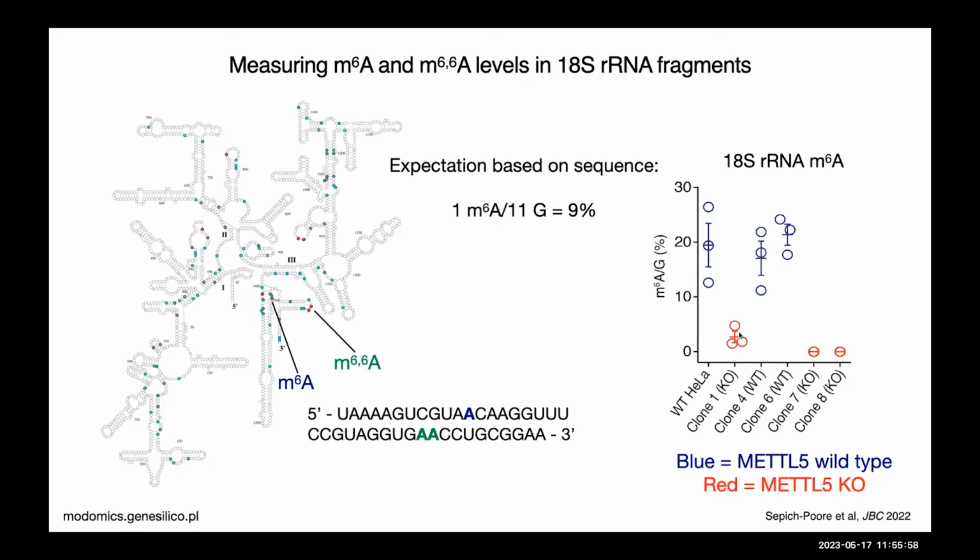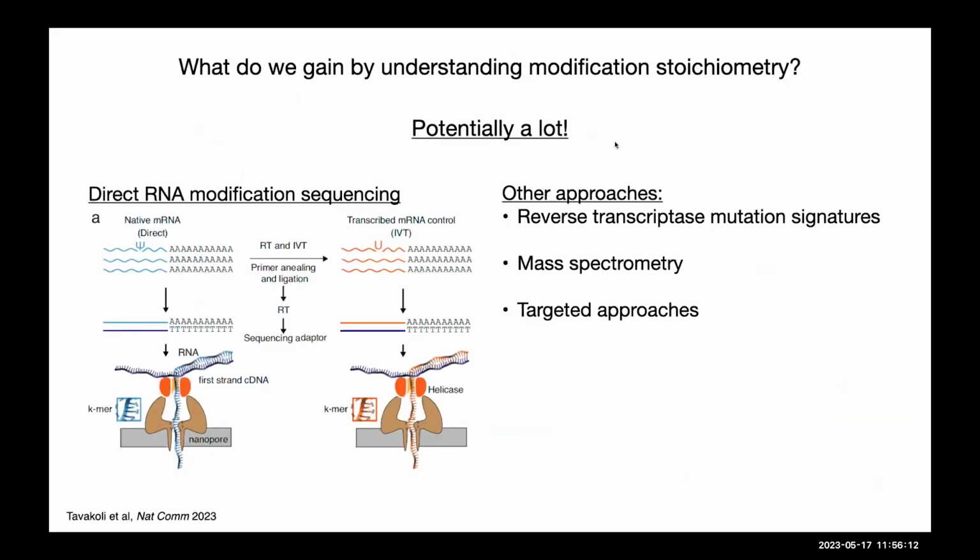And so the sort of more targeted mass spectrometry approach could provide a really interesting tool moving forward, but it will require a lot of additional calibration and development so that we can do it with RNAs that are much less abundant than 18S ribosomal RNA. All right, so I'm out of time. So I will just leave you with the answer to this question.